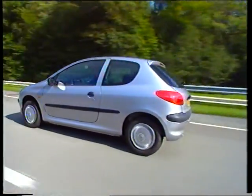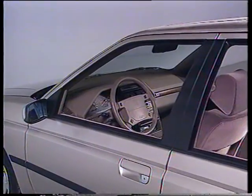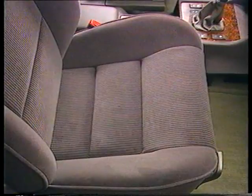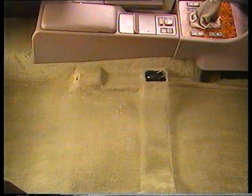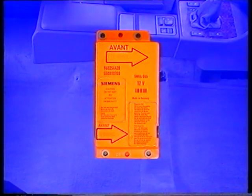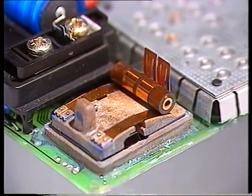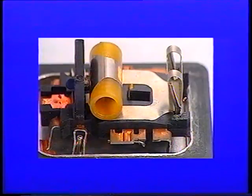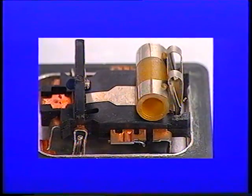Peugeot introduced its first airbags in the 605. These followed the American practice of having only a driver's airbag of large volume, 60 liters, seatbelts not being compulsory in the United States. The computer is located under the passenger seat and incorporates the mechanical safety detector. Two mechanical deceleration sensors are placed on either side of the vehicle at the top rear of the engine compartment.